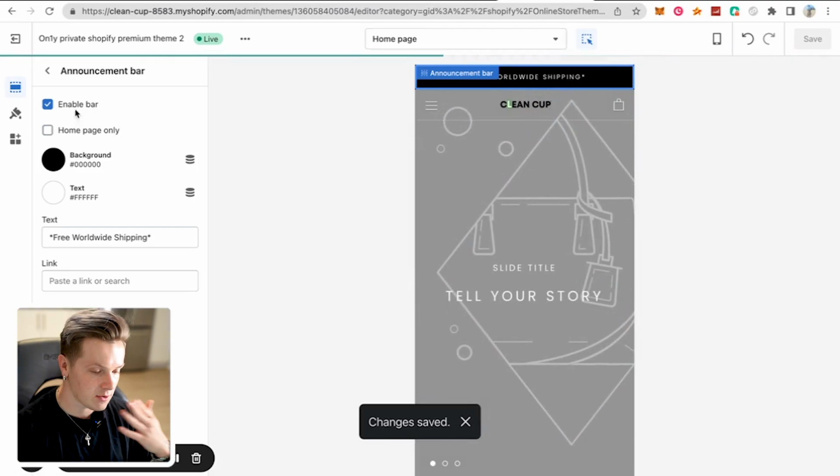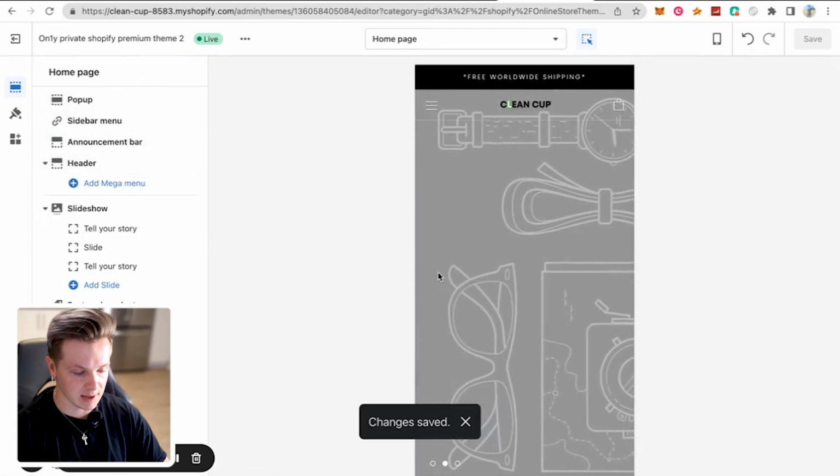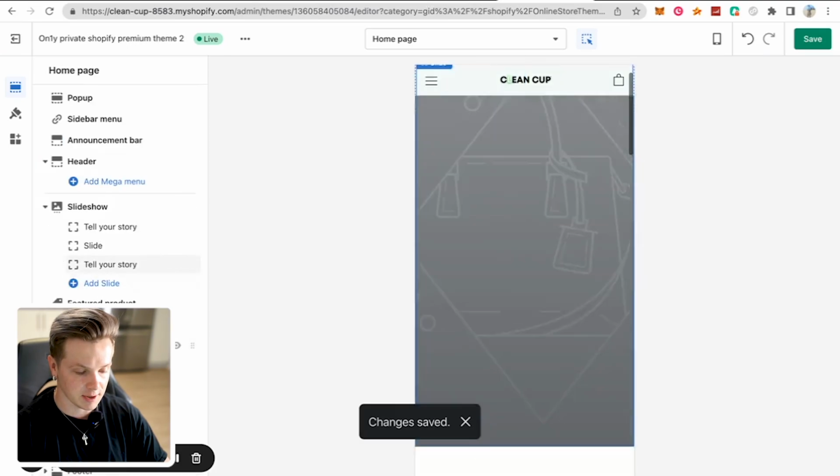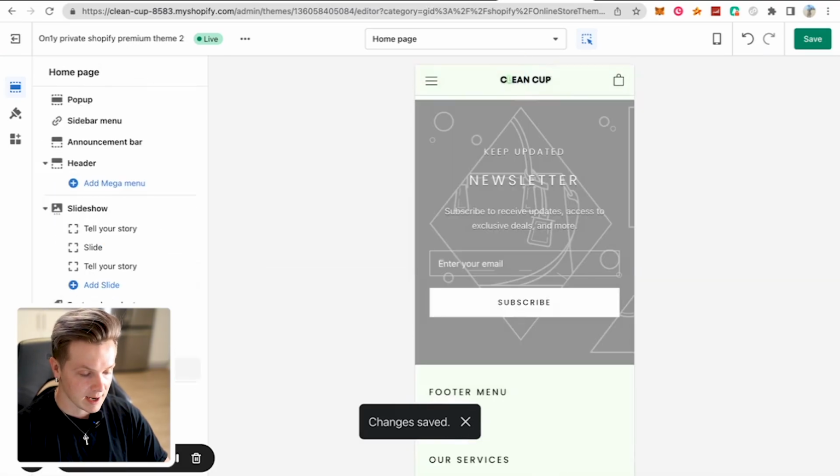That'll look really good. So I want to show my bar on both pages, so I'm just going to leave it that way. And then basically all I'm going to do next is remove this collection section because we're just doing a one product store, and I'm just going to add our product to the store next, and then we're going to come back into these settings.